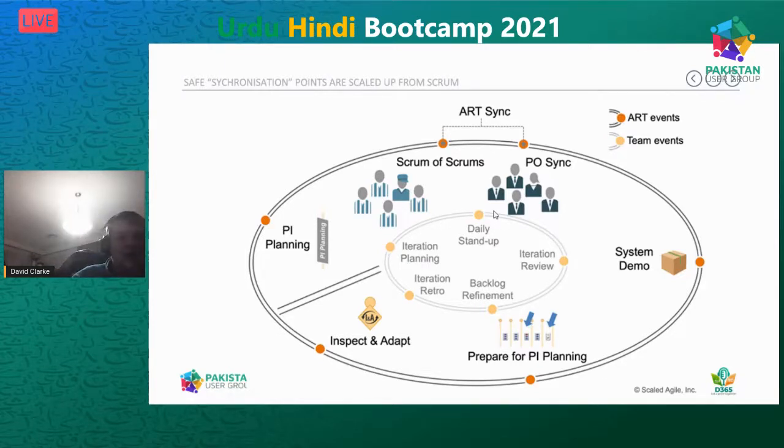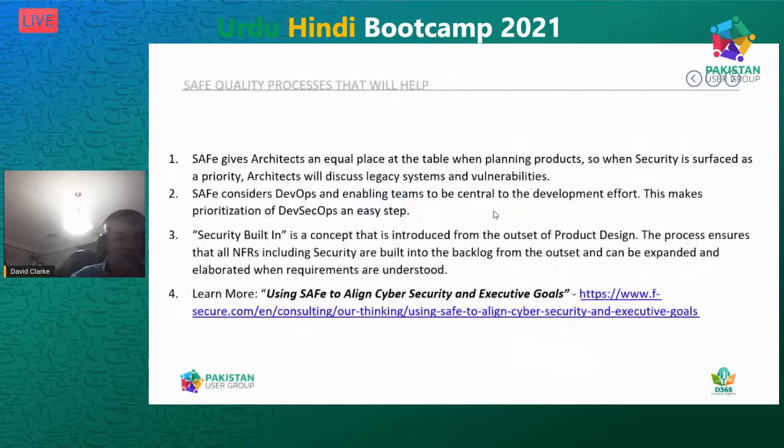So that's how the Scaled Agile framework works at a higher level. It simply mirrors what would happen in Scrum. So it's a philosophical approach based on Scrum. So there are quality of processes associated with SAFe. And in fact, SAFe is very, very big on quality and on building quality in. So when we go to PI planning, as I mentioned, the architects will go in and they'll talk to our vendors and to everybody else.